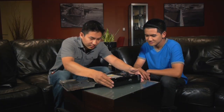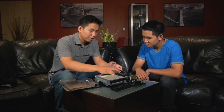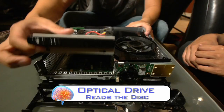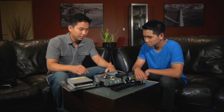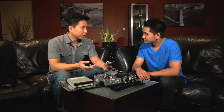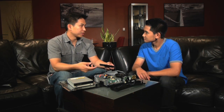So the Xbox is actually a customized gaming computer. It's very similar to your regular computer with some pretty similar parts. It has an optical drive, a CPU, a GPU, USB ports, and also a hard drive. What does it need a hard drive for? The hard drive's there so you can install your games from your game disks to your hard drive, and that way you can play games faster. You can also download content, such as Xbox Live Arcade games, or movies, or music, or even store your saved games online.